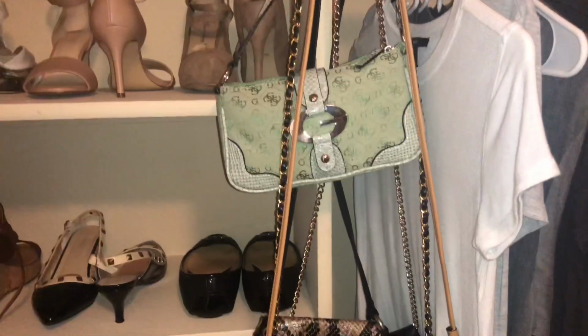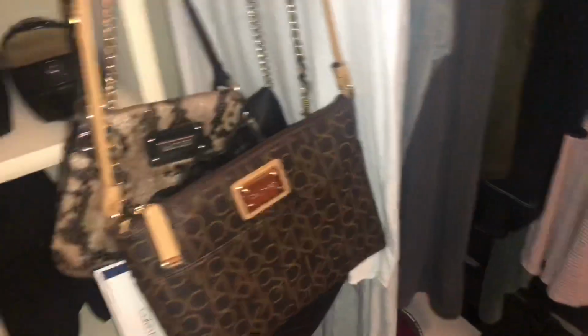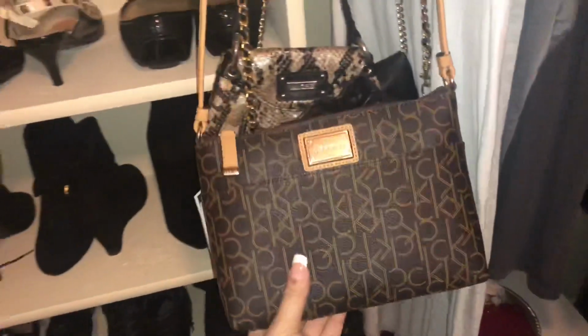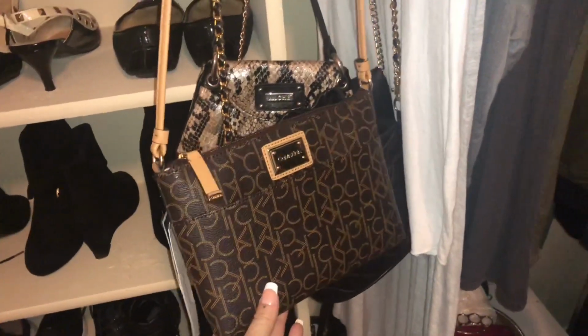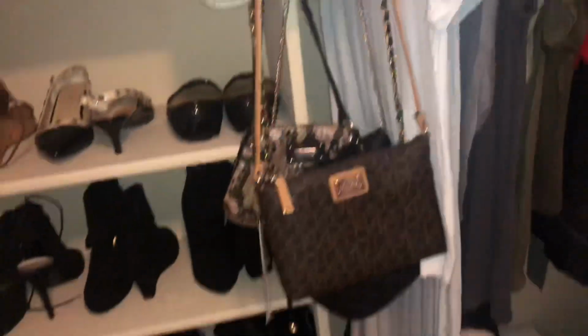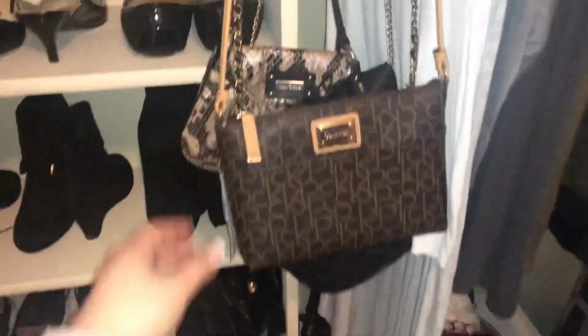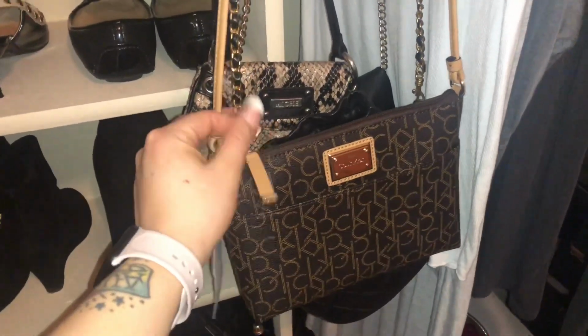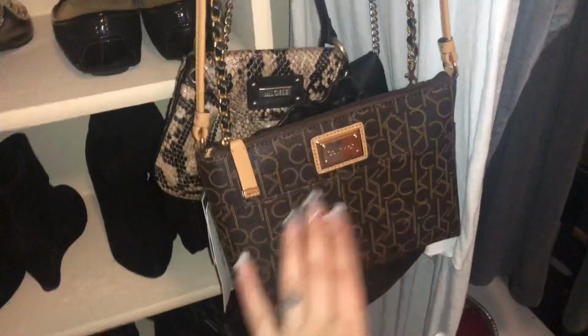I love the color. I just bought this purse from Marshall's for $32 and I cannot wait to wear this out. I'm definitely bringing this on my Orlando trip. I think this is such a beautiful little crossbody bag. I love the brown and the tan, and I can't believe I'm saying that because I used to hate the brown and tan aesthetic.